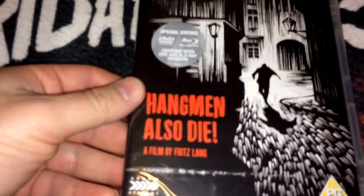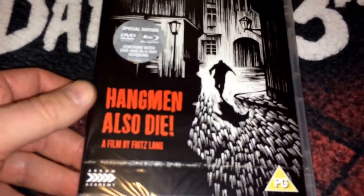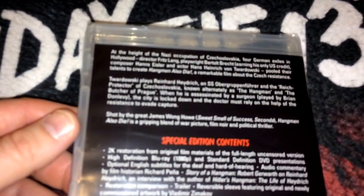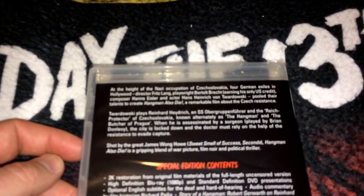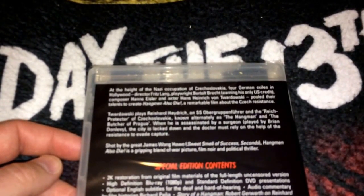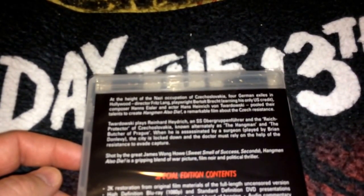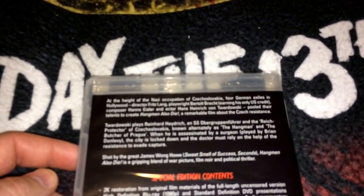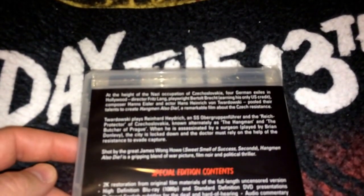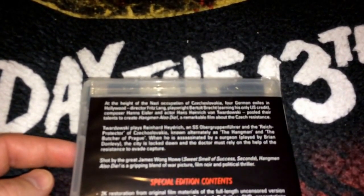The next one here is a film I've never seen before. It's a Fritz Lang film from Arrow Academy, Hangmen Also Die. I believe this is a silent film. It says, at the height of the Nazi occupation of Czechoslovakia, 4 German exiles in Hollywood, director Fritz Lang, playwright Bertolt Brecht, earning his only U.S. credit, composer Hans Eisler, and actor Heinrich von Twardowski pooled their talents to create Hangmen Also Die, a remarkable film about the Czech resistance.